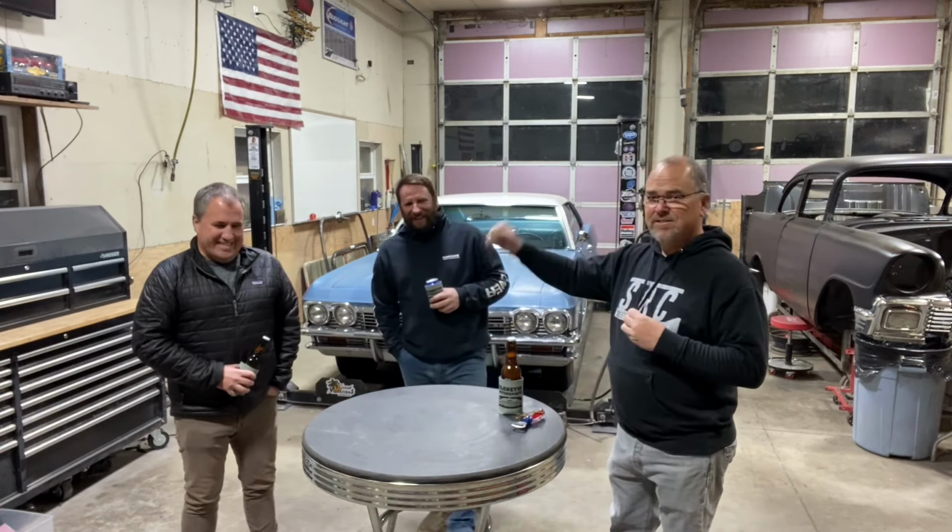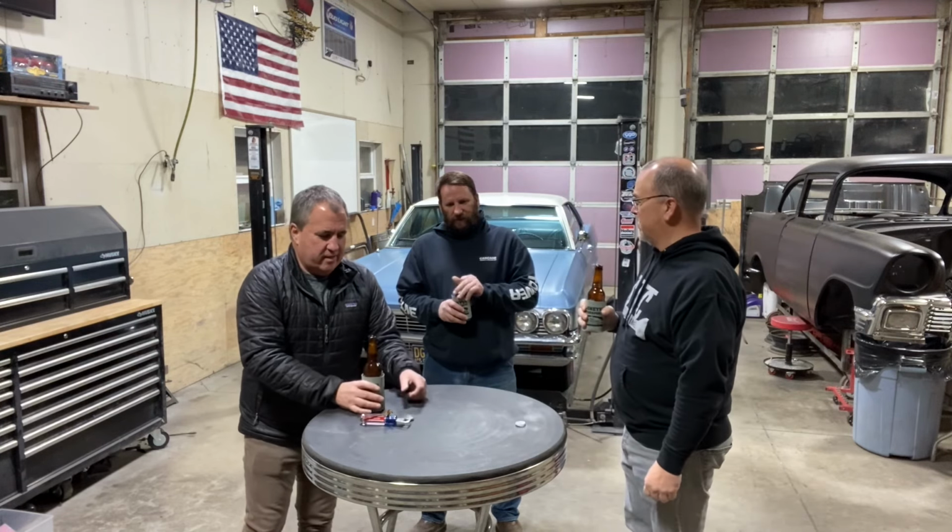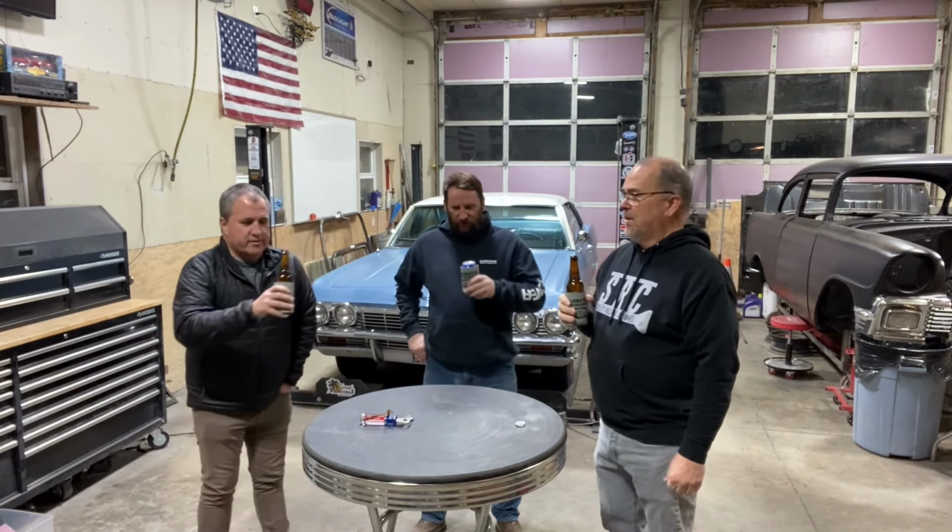So kick it off like we normally do. We're classing it up. Kiwanda Cream Ale in bottles. I highly recommend Kiwanda Cream Ale. Give it a try. Props to Pacific City. Cheers. Cheers.